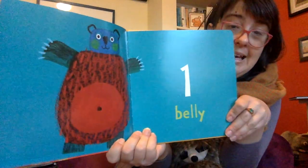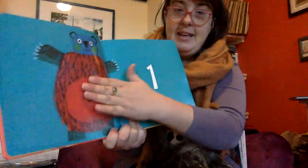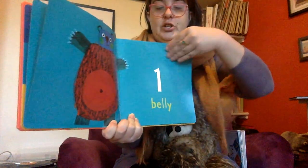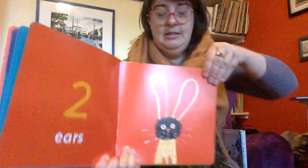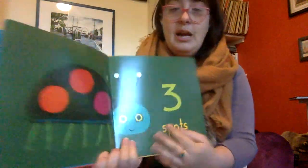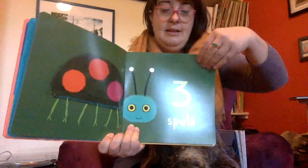1. Belly! Where's your belly? Can you rub your belly? I get to rub the bear's belly, yeah! 2. Ears! Where are your ears? 1 ear, 2 ears. There's the bunny ears. 3. Spots! 1, 2, 3.